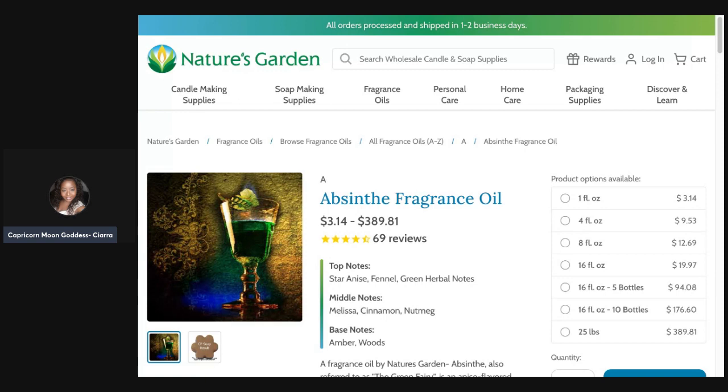Okay, let me hurry up because I don't even know how to pause this to wash my hands. Actually, can y'all just hold on a minute? The thing about Nature's Garden is they fill their bottles all the way up. So you've got to be careful because they're filled all the way up. Give me a moment. Let me go wash my hands, y'all. This is going to be hard to get off.